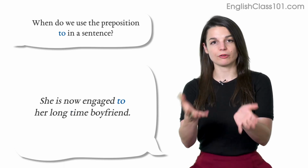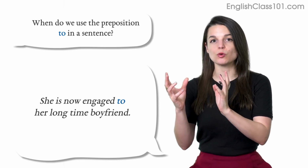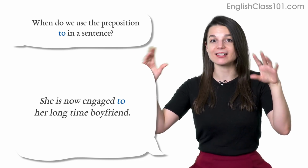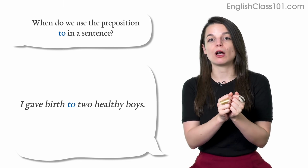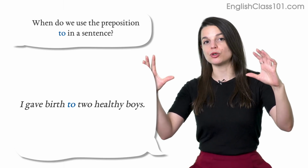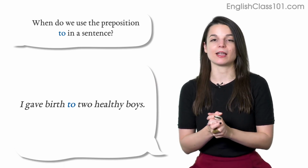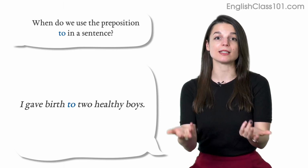So for example, in your first example sentence, she got engaged to her longtime boyfriend. The to in that sense is part of the get engaged to expression. That's an idiom, to get engaged to someone. That's a set phrase. In the second example sentence, she gave birth to 2 healthy boys. To, in that sentence, is part of the expression give birth to. So there are lots of set expressions, phrasal verbs and idioms that use to, and you just have to memorize them like vocabulary words. They're like independent expressions, independent phrases that you need to think about.